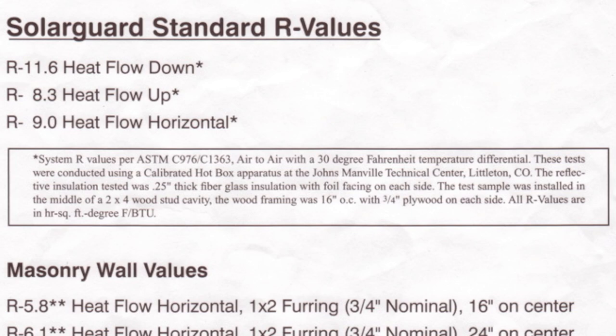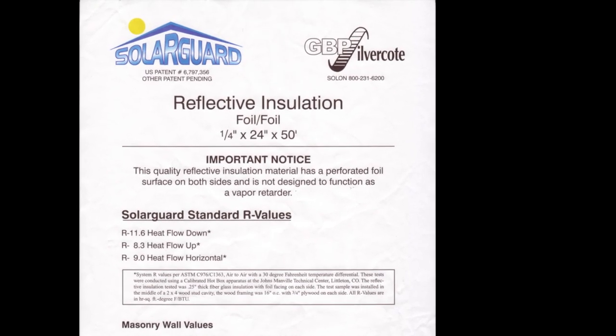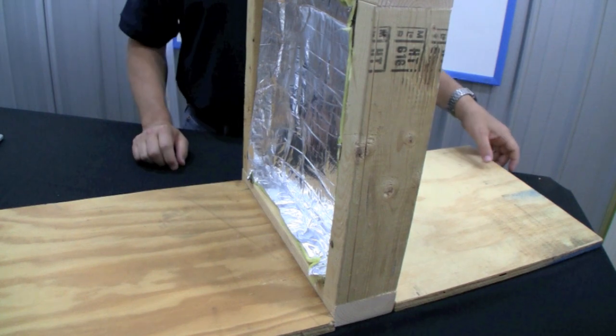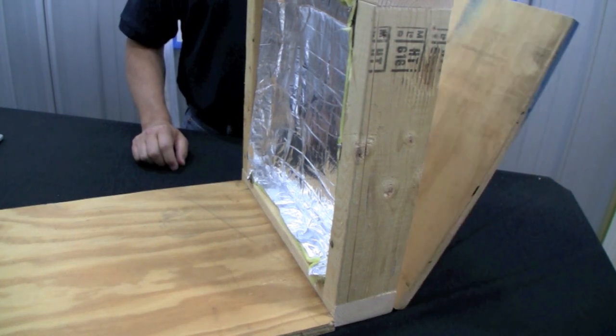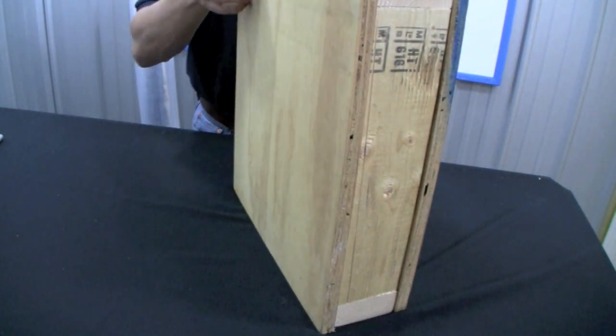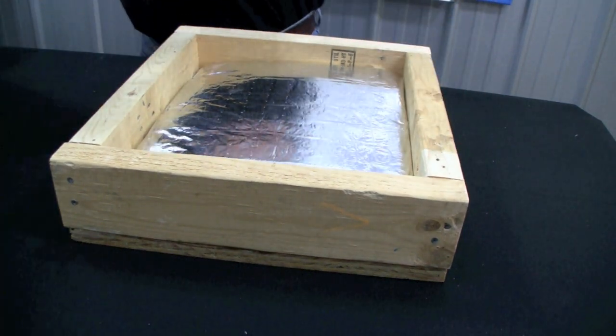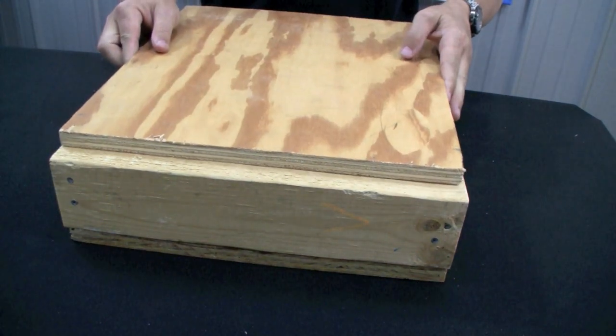The reflective insulation tested was 0.25 inches thick with foil facing on each side. The test sample was installed in the middle of a 2x4 wood stud cavity. The wood framing was 16 inches on center with 3/4 inch plywood on each side. In order to get an R value of 11, the product was installed inside a 2x4 wood stud cavity and then 3/4 inch plywood was put on both sides. This is the system that was mentioned earlier. The R11 test result for the whole assembly includes 2 layers of 3/4 inch plywood, 3 1/4 inches of dead airspace, and the Solar Guard product.